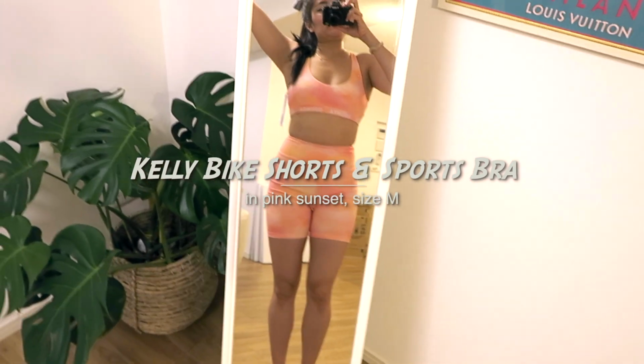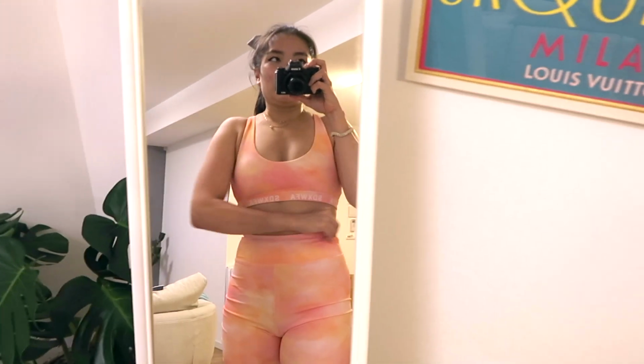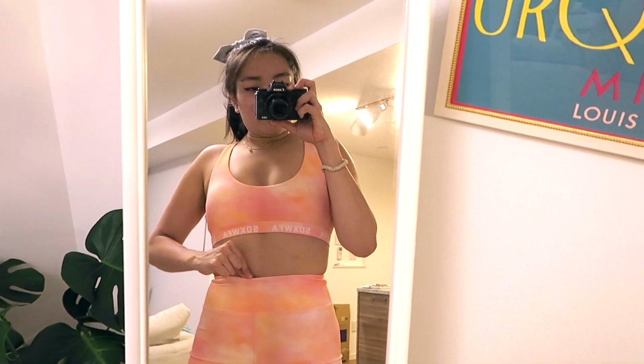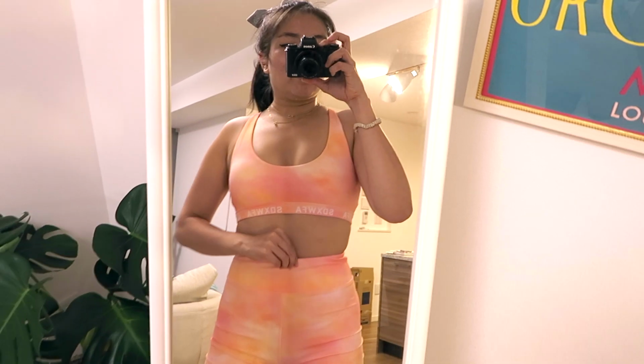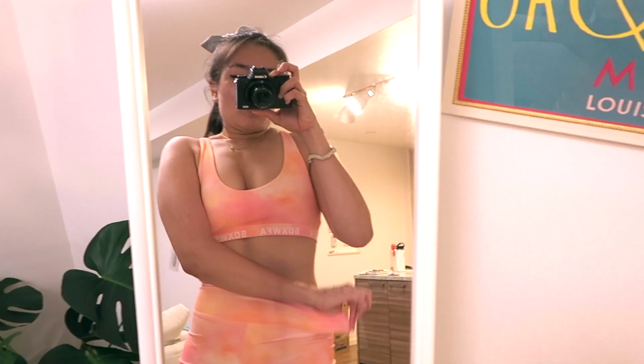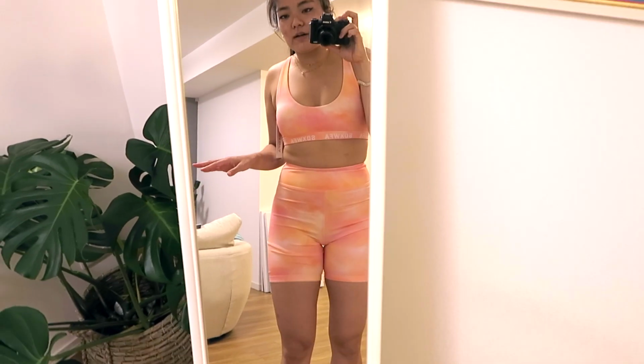This is the one in pink sunset. Super cute design and really comfortable. I like the feel, except this waistband. It has a seam here. I don't know if you guys know this about me, but I am not a fan of things that have a thing right here. It digs in. But everything else is really comfy.